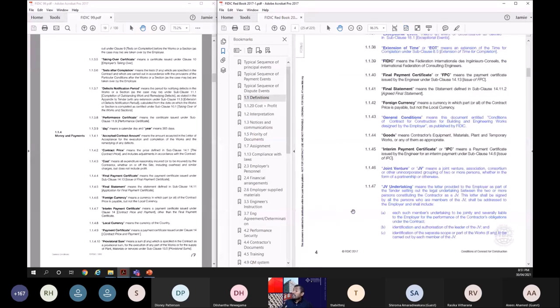So that joint venture undertaking means the letter provided by the employer as part of the tender setting out the legal undertaking between the two or more persons constituting the contractor as a JV. This letter shall be signed by all the persons who are members of the JV, shall be addressed to the employer, and shall include each such member's undertaking to be jointly and severally liable to the employer for the performance of the contractor's obligation under the contract. It also includes identification and authorization of the leader of the JV, and identification of the separate scope or part of the works carried out by each member of the JV.